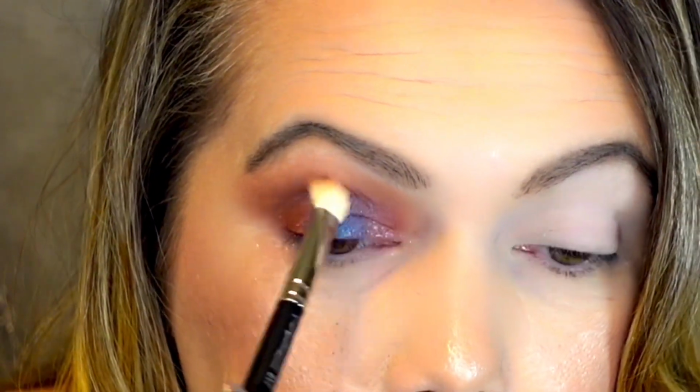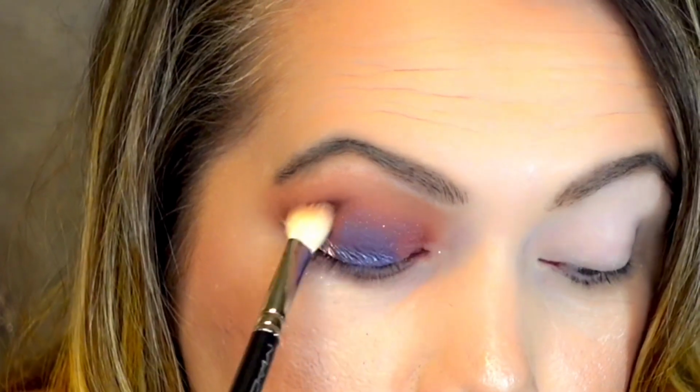Just deepening that crease back up with that color Untamed. So now I'm just smoking the bottom lash line out with that same color that I used on my lid. I believe it was Naughty and Untamed. And we're just gonna blend.